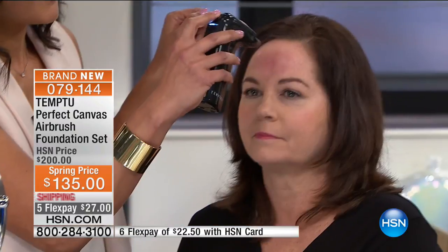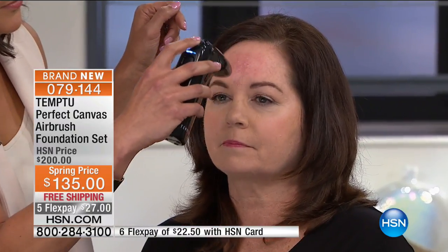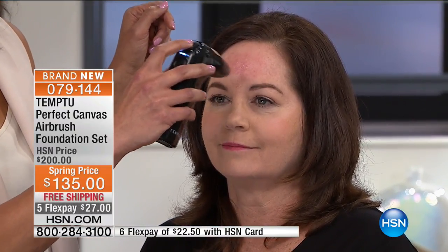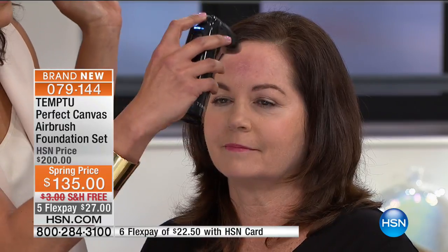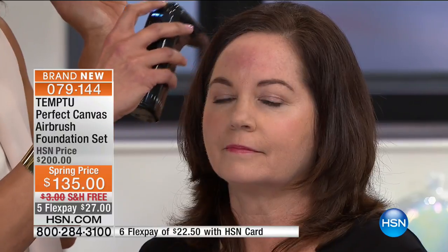Want to get started with the complexion? Let's do it. I want you to see, it is so easy. And I didn't even talk about what the foundation feels like. It feels like air. I don't even feel like I'm wearing makeup. And I'm on national television with high definition cameras. That's right, it feels like nothing, but it covers everything. Now, we purposely left part of Deborah's forehead without Temptu because I want you to see she suffers from severe redness and rosacea. Now, the Temptu is just evenly, perfectly covering that redness.